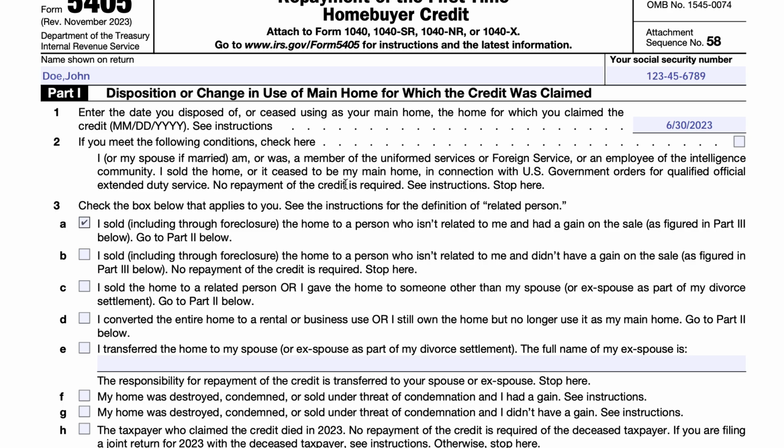At the very top, we're going to enter our hero's name, John Doe, as it's shown on his tax return, and his social security number. Then we're going to complete part 1, which is the disposition or the change in use of the main home. If you still have it, then you don't need to complete part 1.